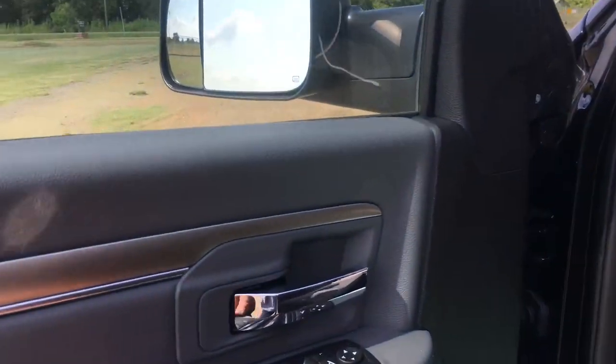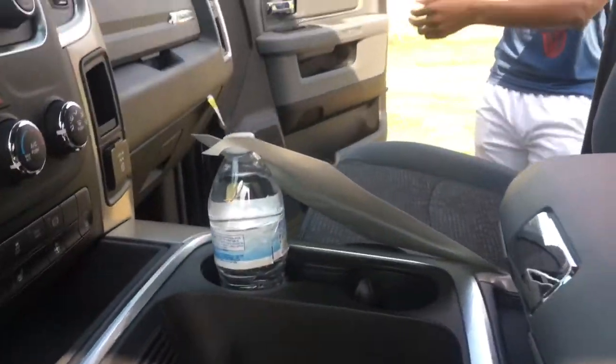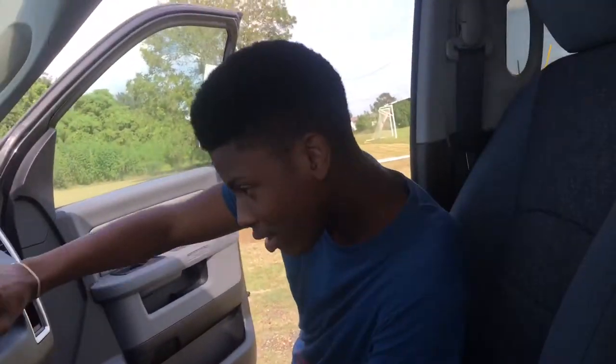Take them on the inside, Chris. Okay. Look at that. All right, look at the dash. Hard plastic, but you know, that's what it's supposed to be. You know, it's just the base. We got cloth interior. Oh, don't buy my boy a water bottle over there. My boy sliding in.